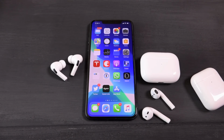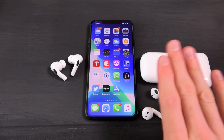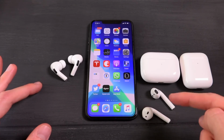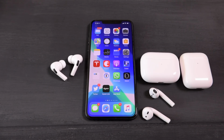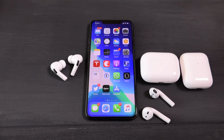As far as battery life goes, you get more than 24 hours with the charging case for either of them. But for the pods themselves, you get 4.5 hours over here, 5 hours over here on the AirPods 2. That's because of the active noise cancellation. If you were to turn it off, you'd get closer to 5 hours as well. So battery life is very comparable.